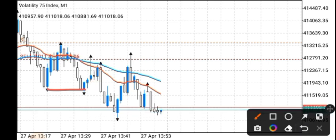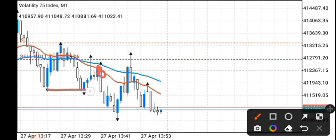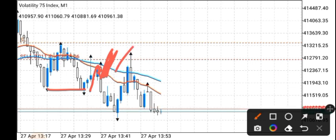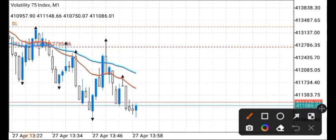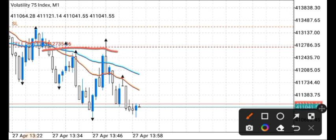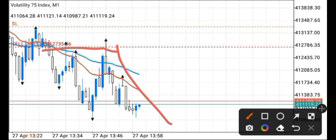But the next thing you will see, which is the fourth and last rule, is that during the pullback the 20 moving average was not able to cross the 50 moving average, right? The red one was not able to cross the blue one. Once that is done, that is a perfect signal. So you quickly do what? You quickly sell. As soon as you see this, it is time to enter. Quickly take your entry, sell, and make your profit. That's it.